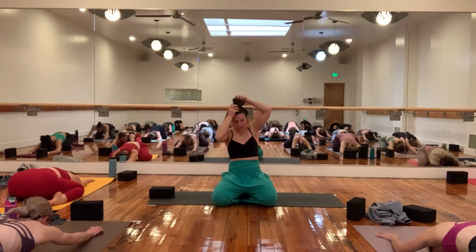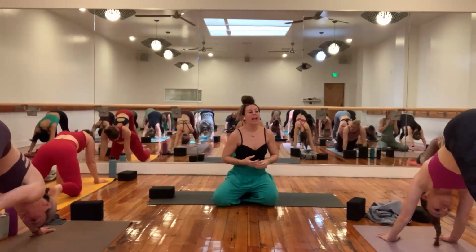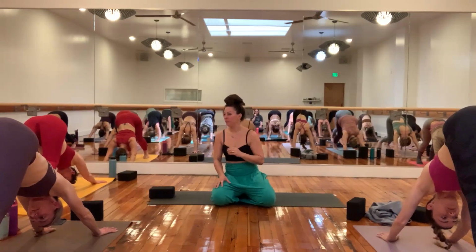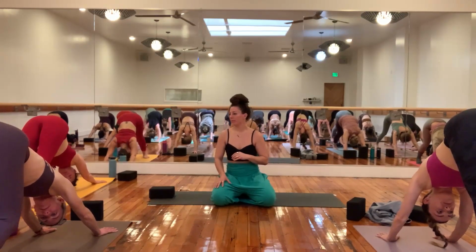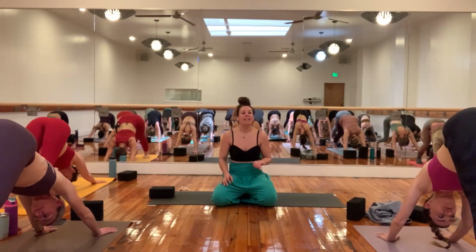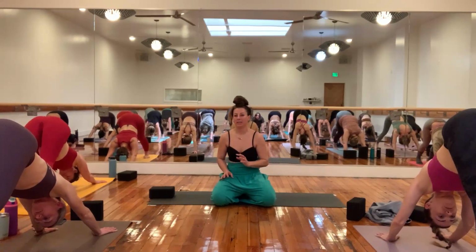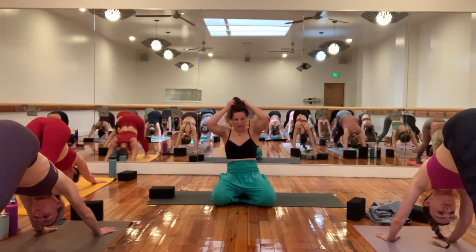Downward facing dog, draw your toes under, extend your hips back. For low back pain or really tight hamstrings, bend your knees so much that it's easier for you to lift your hips up. Whether your knees are bending or lengthening, try to lift the space of the root up towards the ceiling. And now move the bulk of the thighs back. Take a breath in and take a breath out.